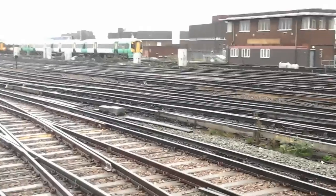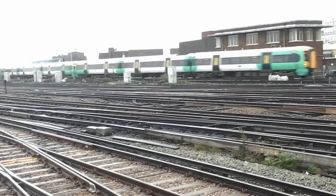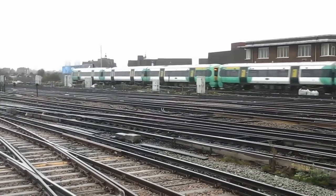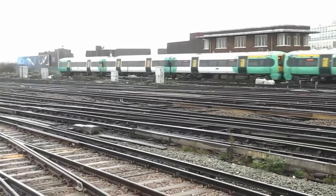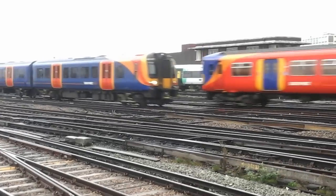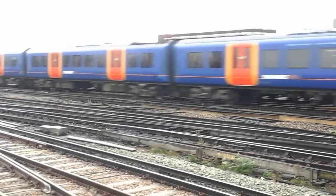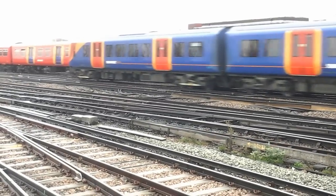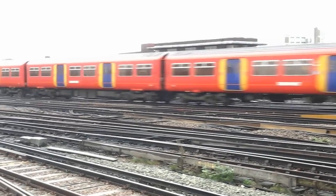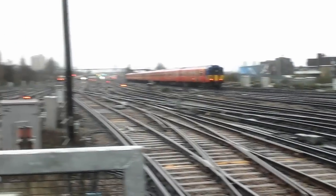Good lord. 377-313 with a three car on the rear. I've got 450 something. You're 450077 bound for Portsmouth Harbour. 455854. There's another one down there.